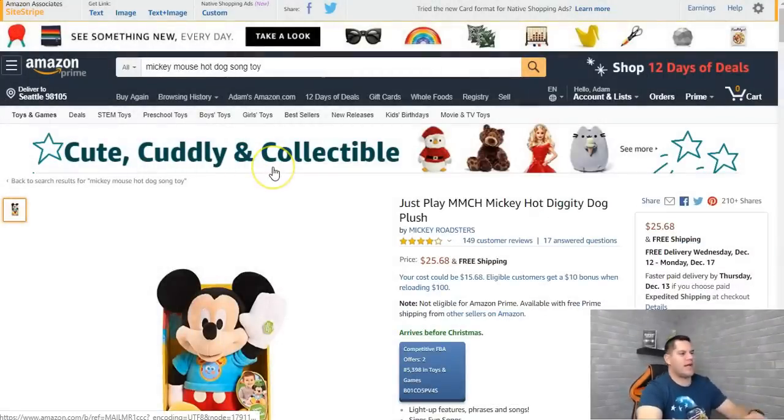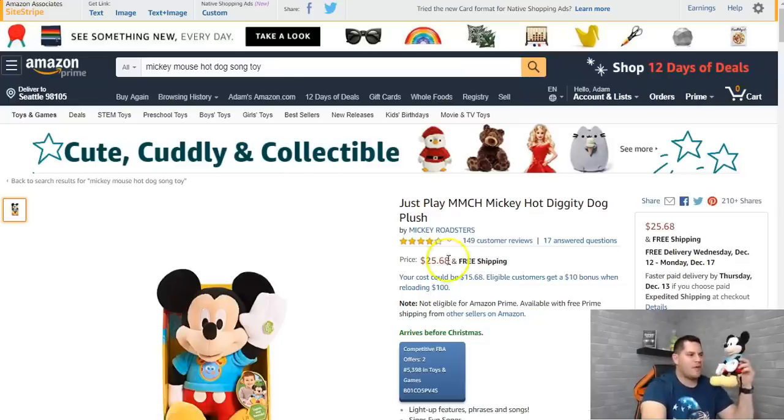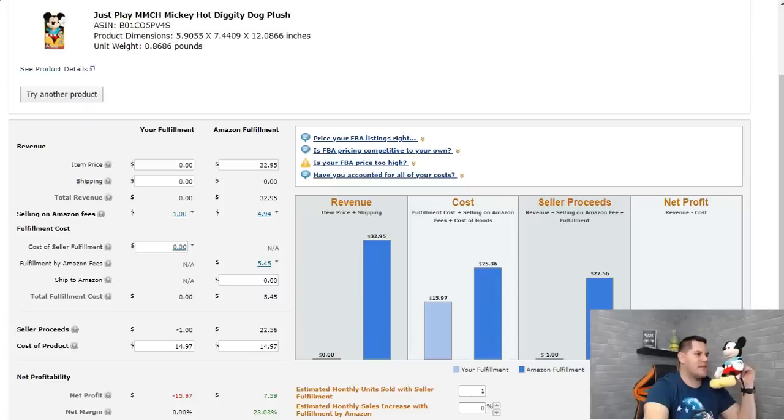So here's one item right here. This right here is a Mickey Mouse. It sings like Hot Diggity Dog, something like that. This item right here, you can see currently it's selling for $25.68. This sells for $14.97. Here's what I want you to understand. I was selling this a while back for $32.95. Like I said, I bought it for $14.97. I was making $7.59 average from every single sale. And I'd sell between 5 and 10 of these every single day.